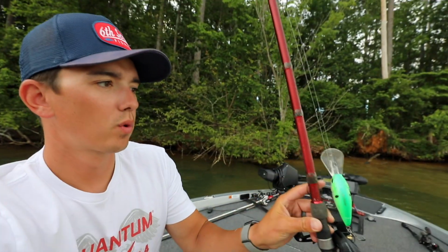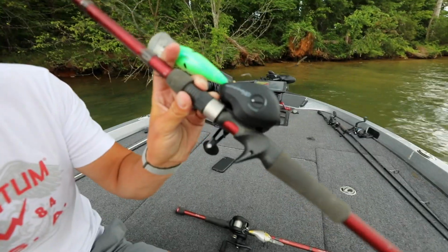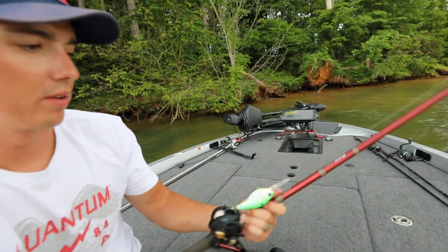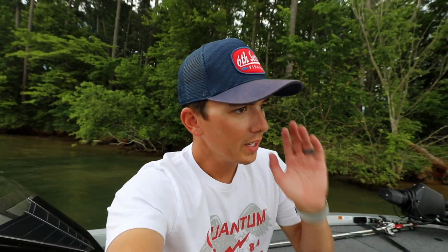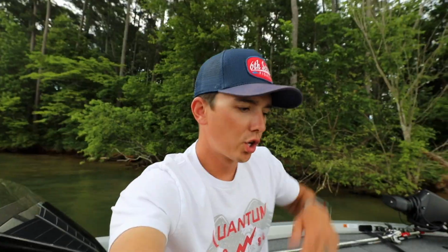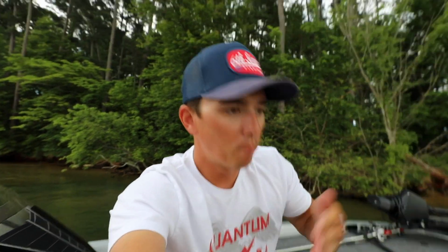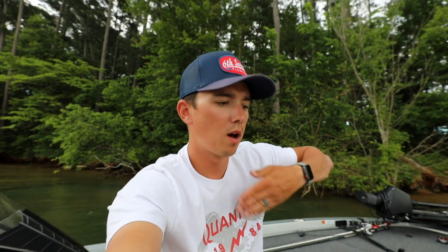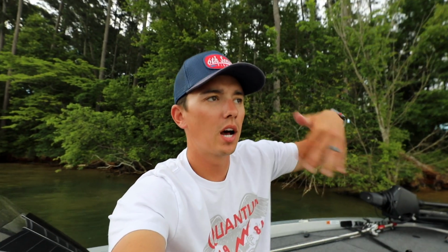Basically, I've got a 7.4 cranking rod, a 6.6 to 1 Smoke HD reel, and 12-pound fluorocarbon. That's going to allow me to make a long cast with this thing and get it way down deep. When you're cranking, if you wind your bait in really fast, you're going to get it to the bottom super quick. After I burn it down there to the bottom, I want to slow it down. That way the bait's just crawling down there on the bottom, ticking every single rock, bouncing off of stuff, deflecting back down.